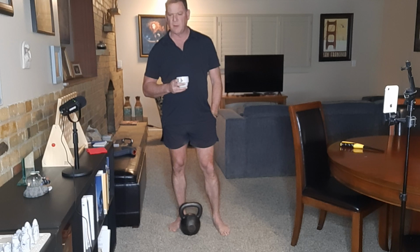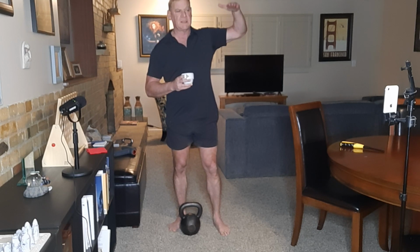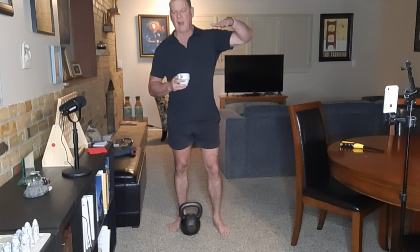I'm also waiting for the big whoosh on my fat loss. Usually what happens is you get a couple days like I have today. When I do the 10,000 swing challenge, almost instantly my body weight comes down and then it hovers and sticks at one spot. Then out of nowhere, I'll weigh in and it's like, whew, where'd it all go?